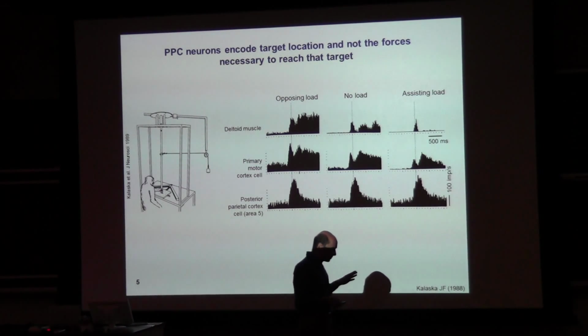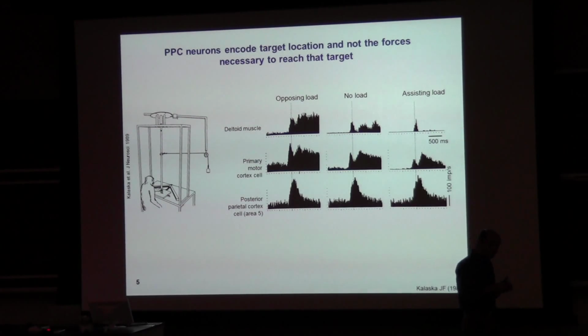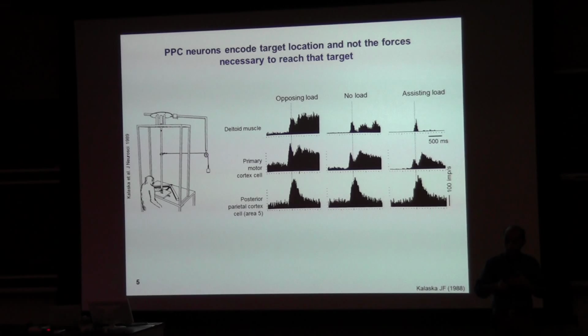So in this experiment, what's happening is that the animal is going to have to move a lever. And sometimes he moves the lever and he's going to have a load on it, so he's going to have to push hard. Sometimes he moves the lever and there's no load on it. So there's going to be an assist condition, there's going to be an opposing condition, and no load condition. So here's the lever, and there's this load that's attached to it. Sometimes the load is going to help the movement, sometimes it's going to resist the movement, and sometimes there won't be a load.